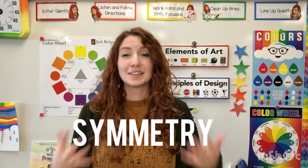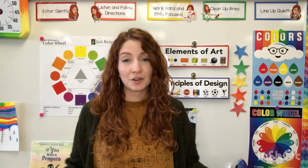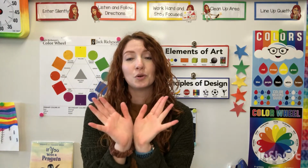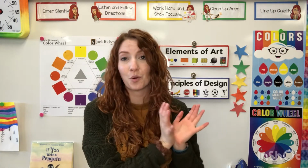We are going to be starting a new project today, and we're going to be talking all about symmetry. Symmetry means it's the same, and so if something is symmetrical, it's exactly the same on both sides. So a butterfly, for example, has two beautiful wings, and they're exactly the same. When they're resting and they close their wings together, they're exactly the same on both sides, so that whenever they open up their wings, they have two beautiful symmetrical wings.